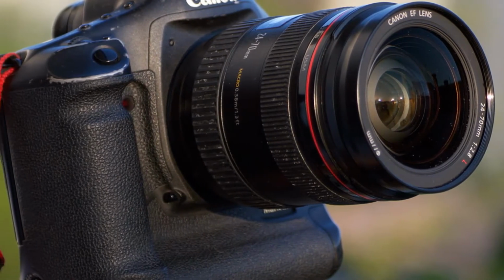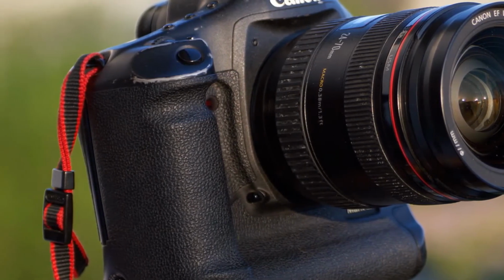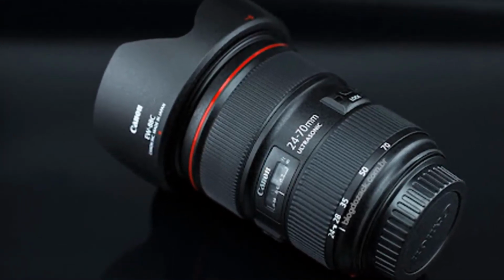The build construction is sturdier than the previous lens, offering protection against dust and water. Also, it eliminates the quirky handling experience in its predecessor. The fluorine coating added to the rear and front elements makes cleaning easier while repelling moisture.